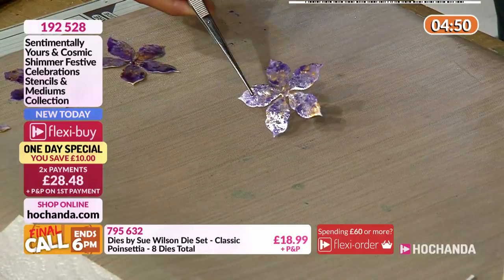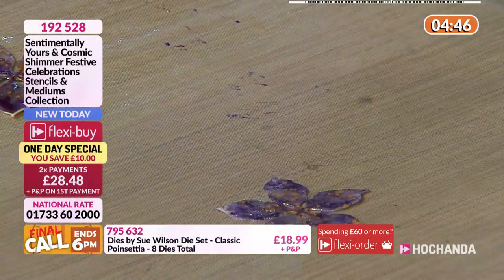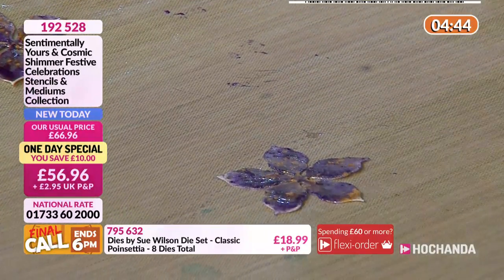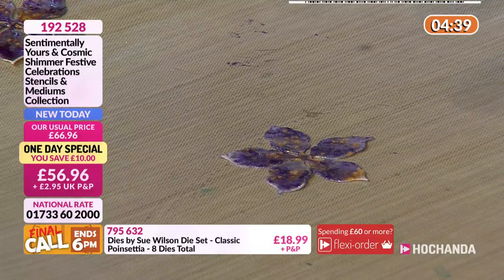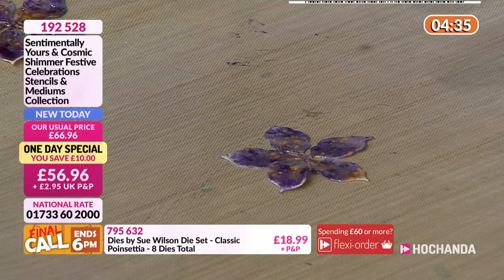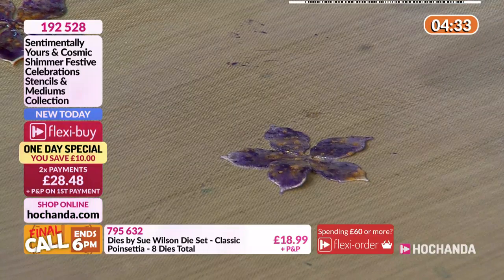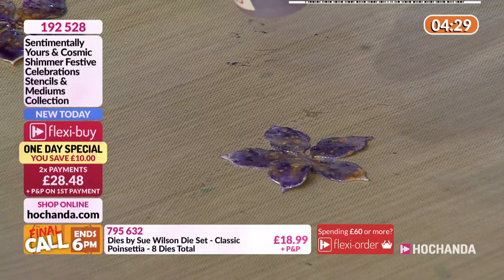Let me just tip it forward a little bit then. So can you see how all those colours are sitting nicely? As soon as I start to put my heat tool on, it can start to blow the colour around. So normally, let them dry naturally and then you'll have that definition with the colour. And the colour is beautiful. Absolutely beautiful. That's the deep purple, the pure gold and the sparkle snow.